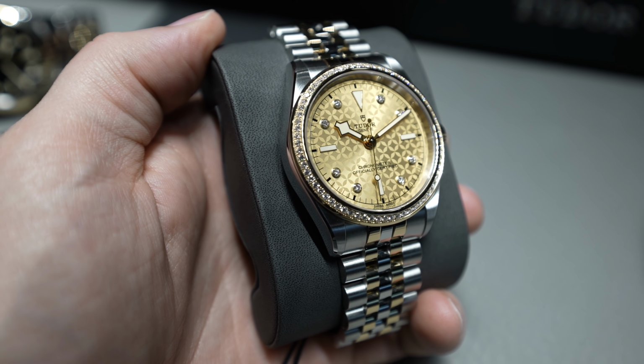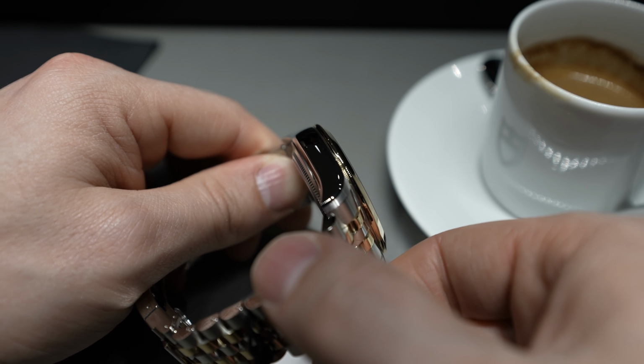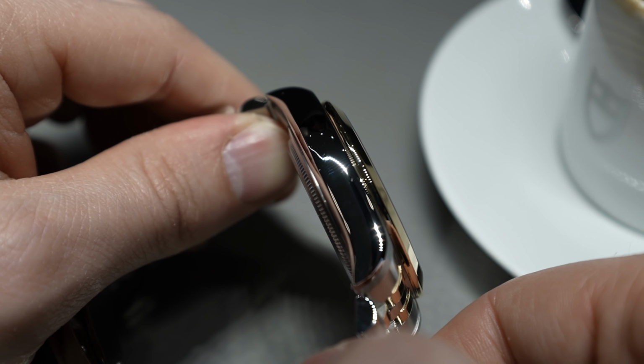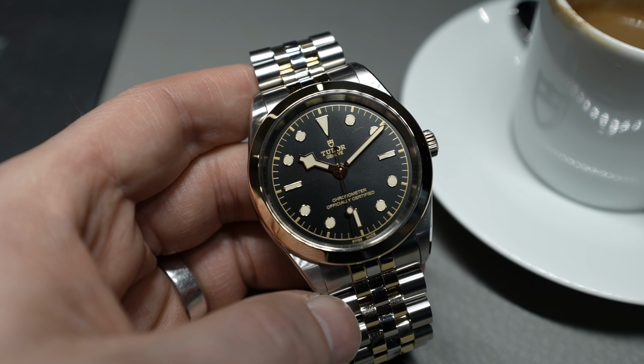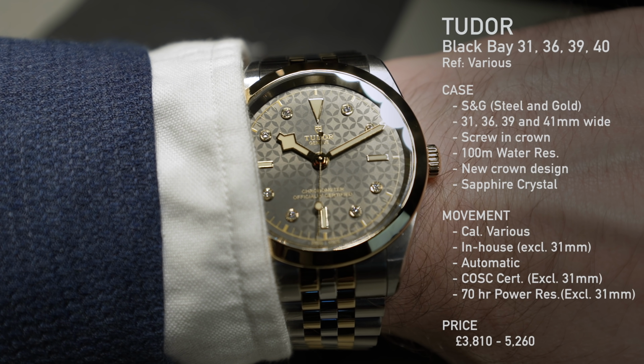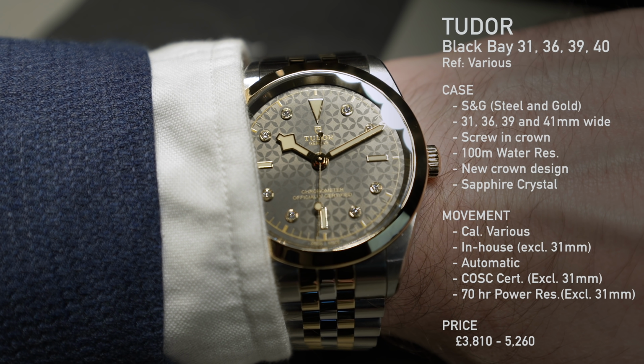Now they've completely redesigned the case and the bracelet, and the case is really quite curvaceous. It's quite elegant now, whereas before it had quite a robust looking case. It's basically very slab-sided, and now it's just full of curves, and it looks brilliant.